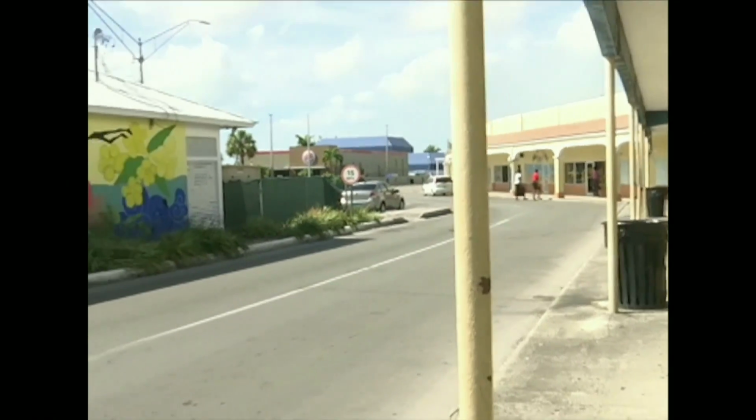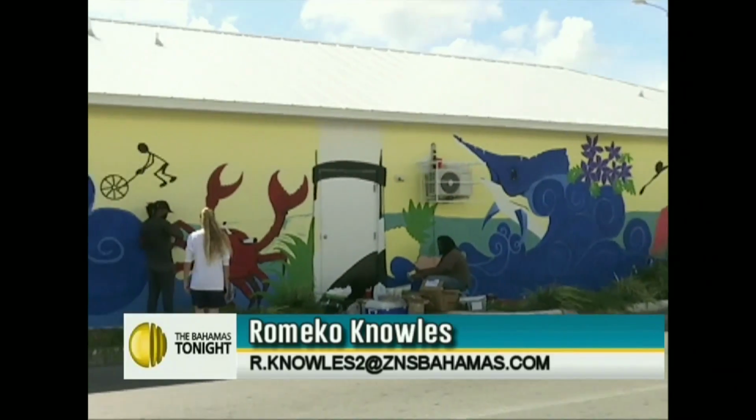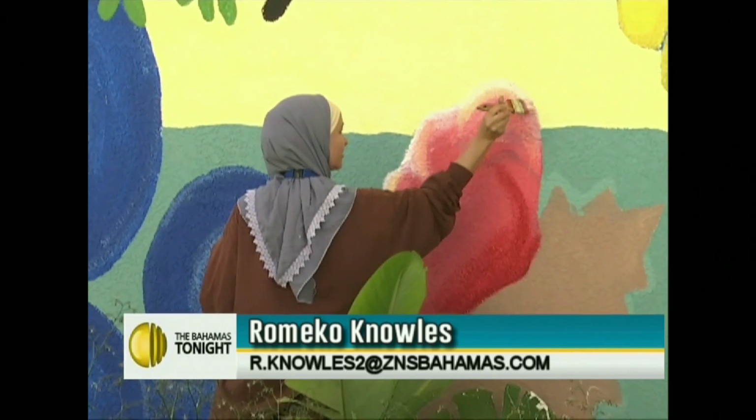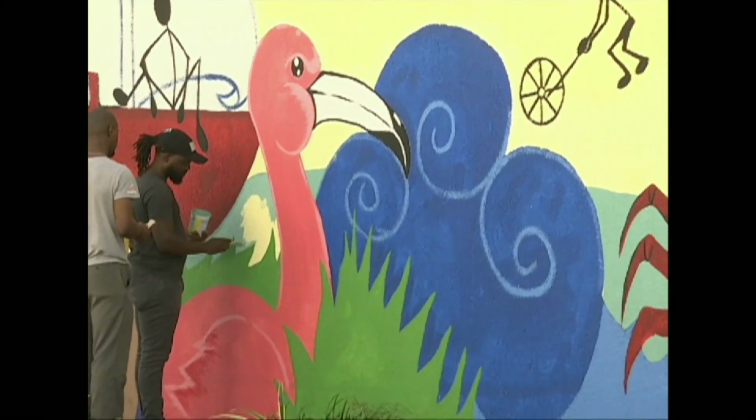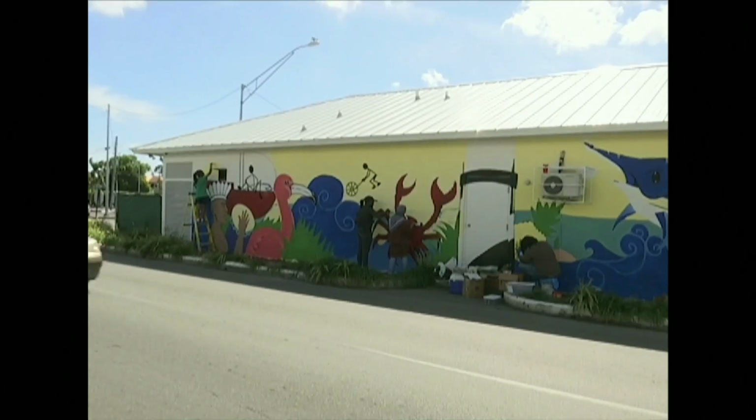Welcome back. Art students from several schools on Grand Bahama are partnering with local artisans to beautify a building in the downtown area. Organizers say the mural titled "Back to the Island" will give onlookers a visual of things that are uniquely Bahamian. Ramiko Knowles has more. The breathtaking mural inspired by Bahamian culture is getting the attention of persons passing by. The idea came as a result of a competition held by the National Arts Festival.